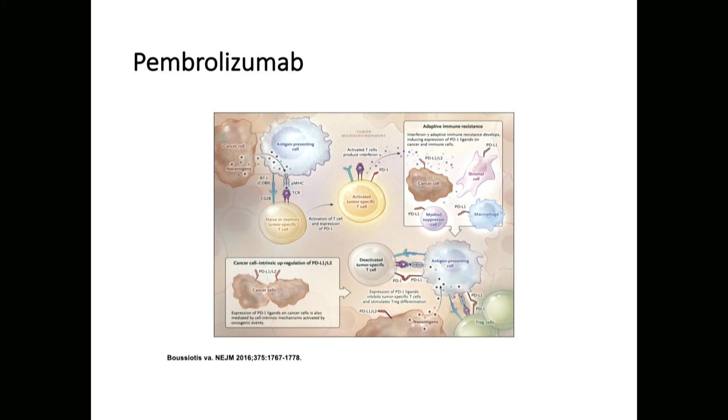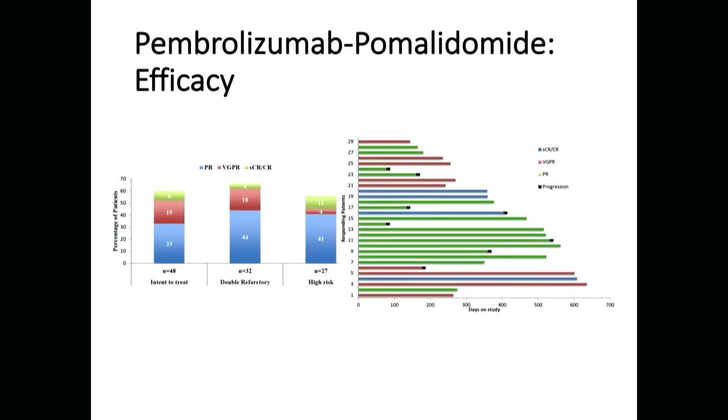Now, you already heard a lot about the checkpoint inhibitors in the context of solid tumors. Pembrolizumab has been studied in combination with both lenalidomide and pomalidomide in the relapse setting. And this is the data from Ashraf Bedrosh, again showing a high response rate in patients who are refractory to many of these drugs. And when you use a combination of pembrolizumab with an immunomodulatory drug, you can actually get meaningful responses, again with a median duration of response of roughly about 14 months.